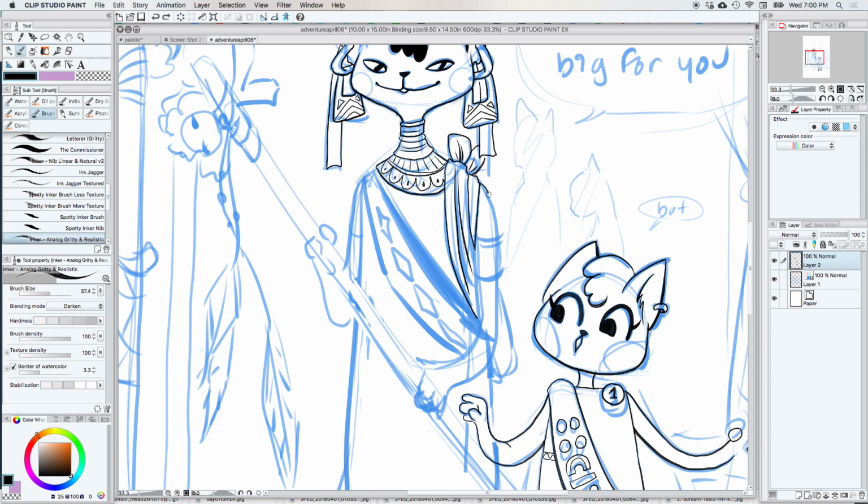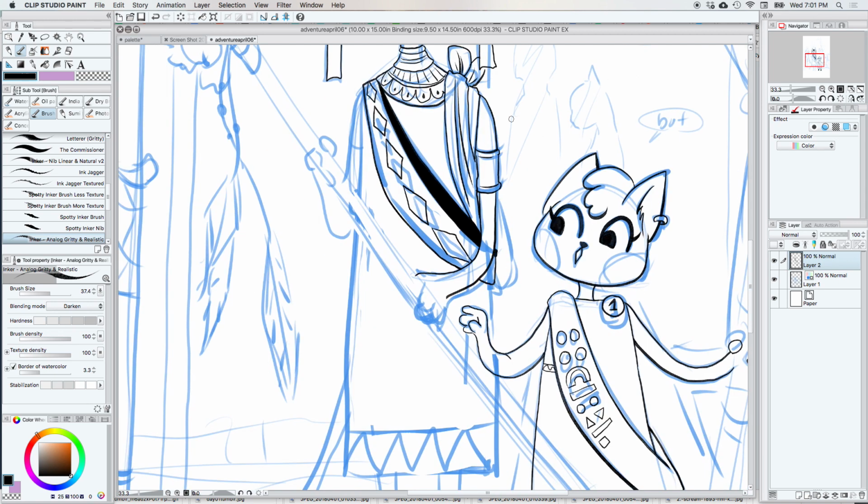This particular piece is the weapons salesperson prompt, and my little character there is Pepper the Proper. She's the little kitten wearing the scouting badges, and she's speaking with the weapons salesperson.